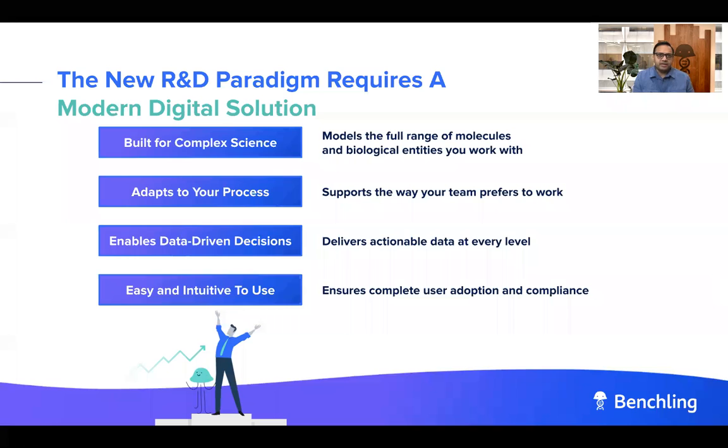We think every company and scientific team deserves a solution that will accelerate and support your innovations. When you think about the ideal traits that any digital solution should have in R&D, there are really four core attributes to consider. First, it's built for complex science. It has to model the science you focus on, which means having the ability to build data models that fit your science. Second, it adapts to your process. It has to support the processes and workflows that your team performs and have the ability to scale, iterate, and evolve over time. Third, it should enable key decisions.